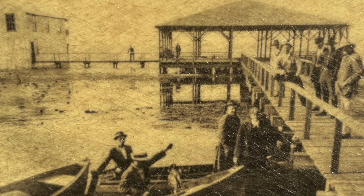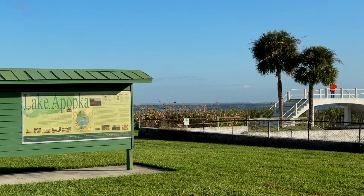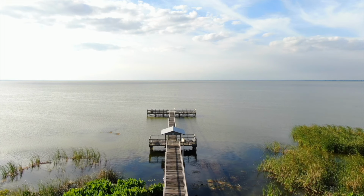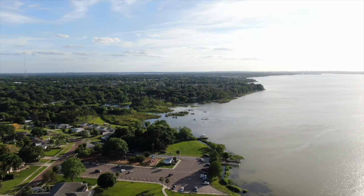The first settlers came to this area in the mid-1800s, putting down roots here because of the fertile land near Lake Apopka, one of the largest lakes in the state. They grew a variety of crops along the lake's south shore, most notably citrus, which became big business in Winter Garden.